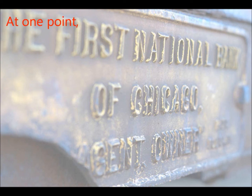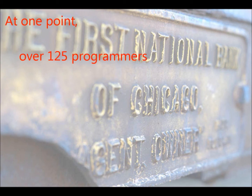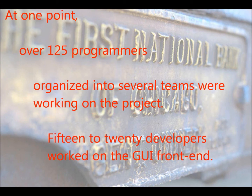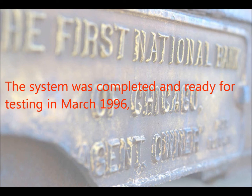The venture chose Delphi for the job. The use of Delphi enabled rapid development and rapid prototyping of a GUI front-end to the system. At one point, over 125 programmers organized into several teams were working on the project. 15 to 20 developers worked on the GUI front-end. The system was completed and ready for testing in March 1996.